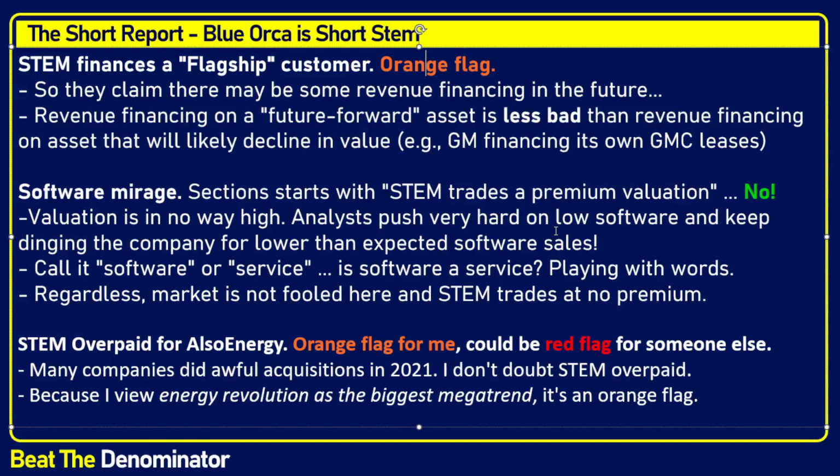Well, is software a service, right? Software sometimes could be a service. It could be software as a service. So to me, it's kind of playing on words. But regardless, that argument that the company trades at a premium valuation, I think is moot. The company does not trade at a premium valuation.